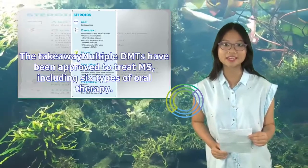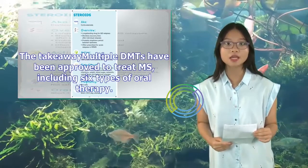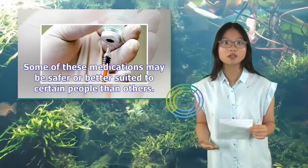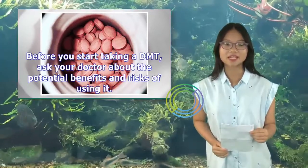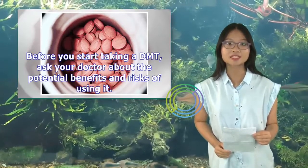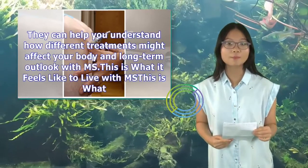The takeaway: multiple DMTs have been approved to treat MS, including 6 types of oral therapy. Some of those medications may be safer or better suited to certain people than others. Before you start taking a DMT, ask your doctor about the potential benefits and risks of using it. They can help you understand how different treatments might affect your body and long-term outlook with MS.